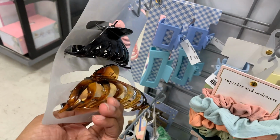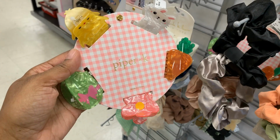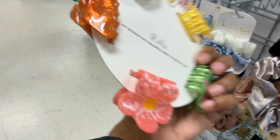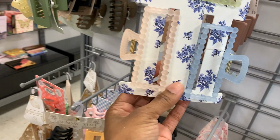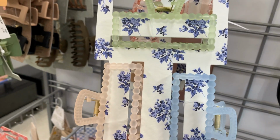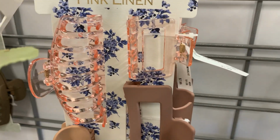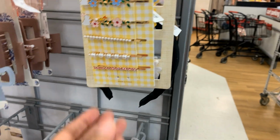These are nice simple ones that you can wear all the time. And you can get that double pack. These are so cute. So it's carrot, a chick, a bunny, little flowers, just really cute. And $8 for those. So if you're into banana clips, bow clips, different things like that, you can get those. $6 for this set of 3, and those are pretty pastel colors. This is a variety of different ones, so you get different types for that one.